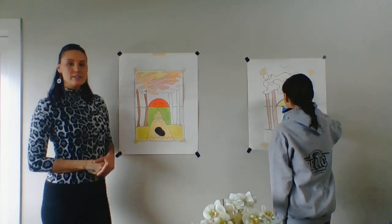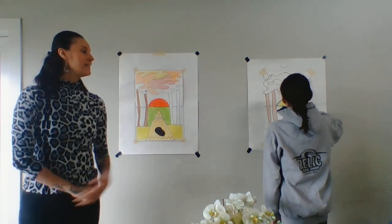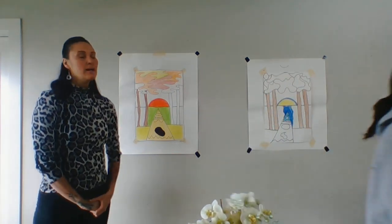Okay. So I'm going to carry on finishing my coloring, and so is Bentley, and I like the colors you chose, Bentley. They complement each other so far.